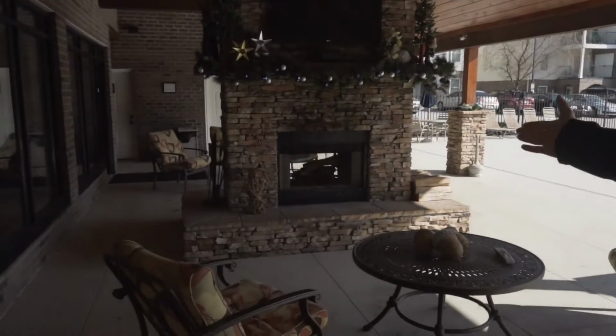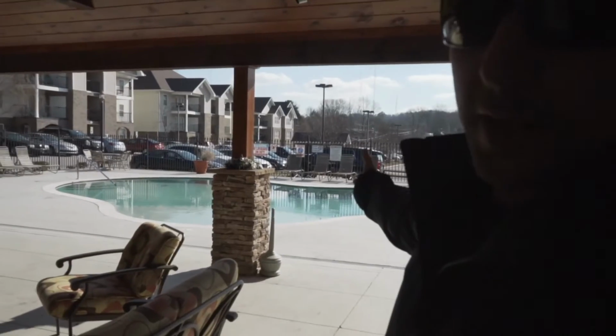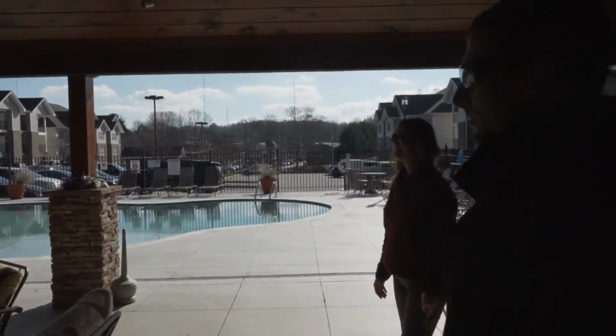One of the reasons people love this community so much is you have great amenities. You have a nice fire pit over here. We got the fitness center. And then we have this beautiful pool that obviously we're not using because it's freezing out right now. But great little amenity package here. We still have decorations up from the holiday, keeping it festive.